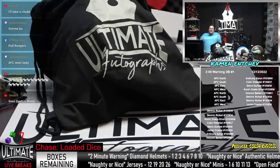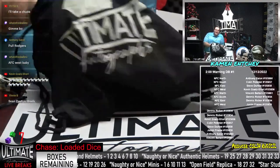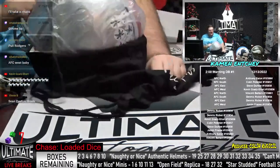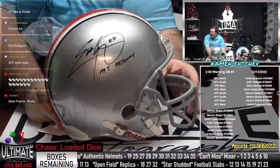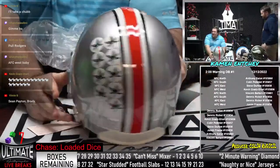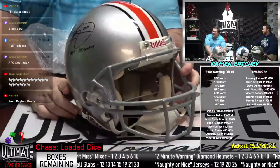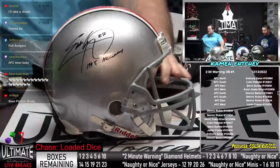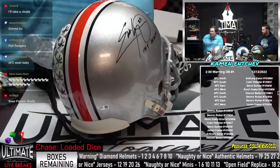Ooh! Ooh, Colin! What? I thought he was going to come out on a Titan lid. We've got the former Heisman Trophy winner, Eddie George, on the Buckeyes Authentic. Whoa! 1995 Heisman, Eddie George. Look at the Buckeyes. Look at this helmet. Oh, my. It's an AFC South hit because he was a Titan. That's Denny Ricker, Fanatic certified, Eddie George.